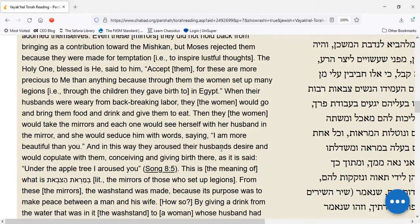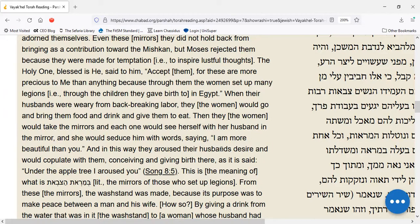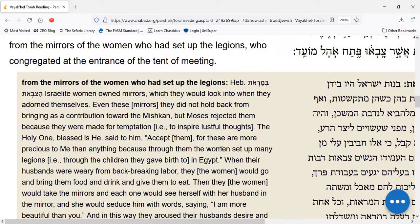Moshe originally understood that this is probably not an appropriate contribution to the Mishkan. Nevertheless, Hashem said, accept these, because they are more precious to me than anything, because through them the women set up many legions. Okay, so that is the portion. That's the Chumash itself.